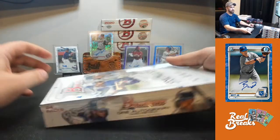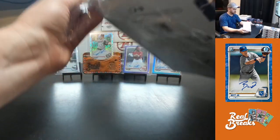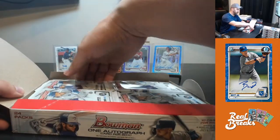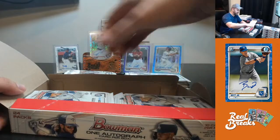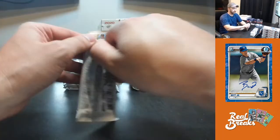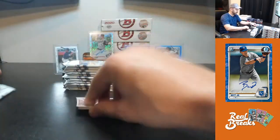It kind of blows my mind how the focus has shifted away from autos and on to the low print run, low numbered stuff. And we're starting to see that kind of take hold in baseball also. Really starting to see some momentum there. So that's really influencing, because you get a lot of color in a box. That's influencing case prices quite a bit.